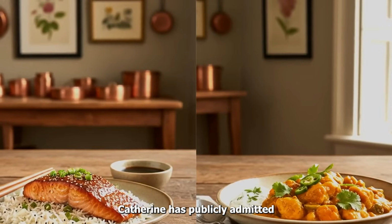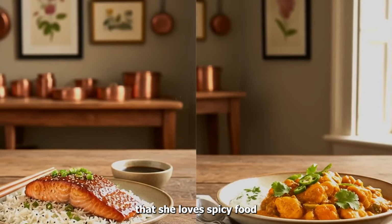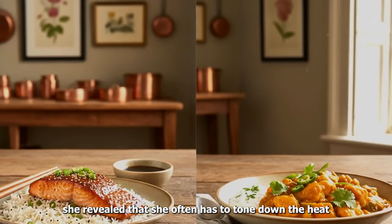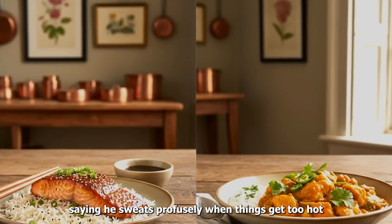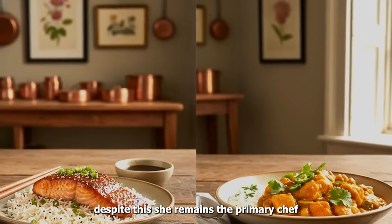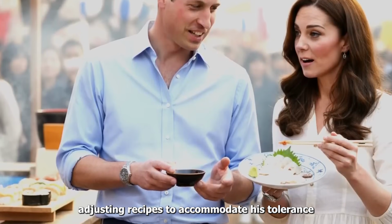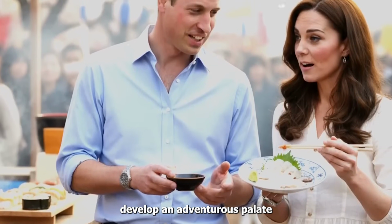According to chef Raghu Deora, who prepared meals for Catherine and William during their 2016 India tour, she loves spicy food, while William struggles with it. She revealed that she often has to tone down the heat for him, because he sweats profusely when things get too hot. This isn't about dietary restriction. It's about adjusting recipes to accommodate his tolerance while ensuring her children develop an adventurous palate.